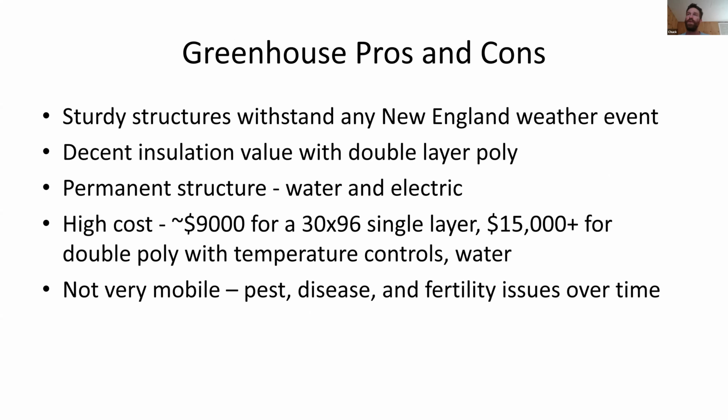A nice sturdy structure pays for itself, especially if you can get an NRCS grant. They have pretty good insulation value, especially if you have a double layer of poly, compared to a caterpillar tunnel. And like I said, with those skirts, you get some nice sealing effect, and you can seal them up a lot tighter than a caterpillar tunnel. It is a fairly permanent structure, so you can run water and electric in there. I really recommend doing that.